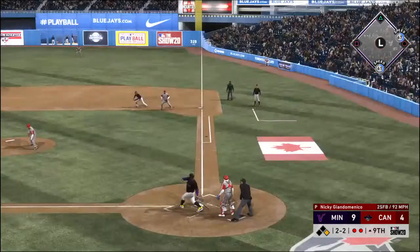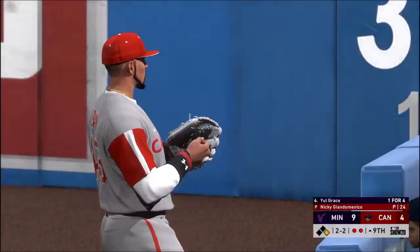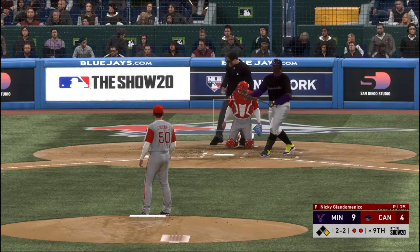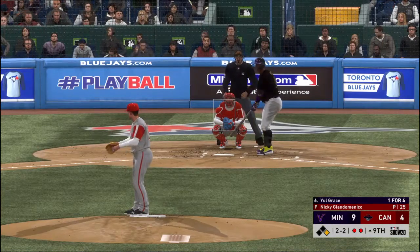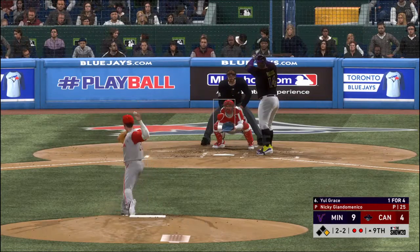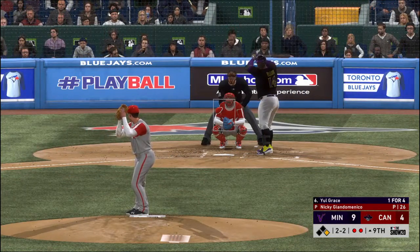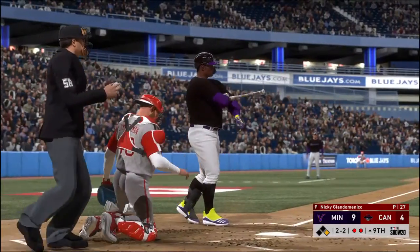From the belt, the pitch. Neither guy willing to give in, and the at-bat will continue. Here's another 2-2. Again, he sends it out of play. You know, taking you inside the mind of a batter right here, you can't get in auto swing mode. You still have to control the strike zone. Fouled off. Neither guy giving in here, and they'll do it again.